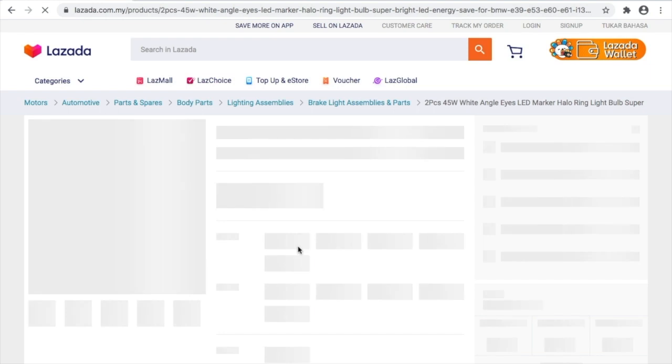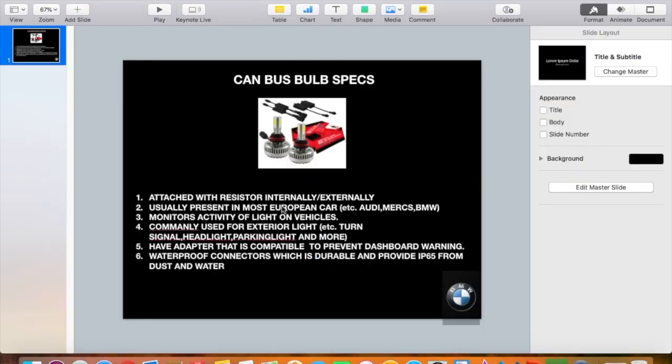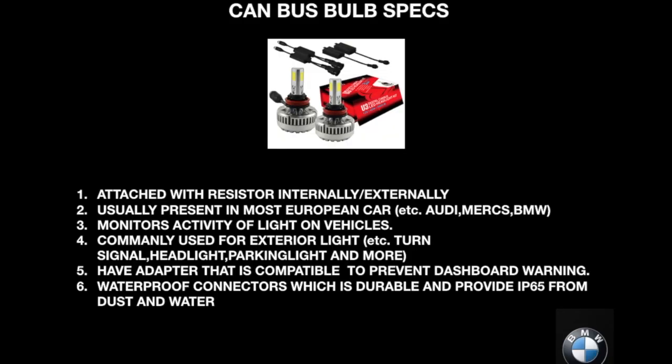Before we go further into details regarding the parts that I bought, we're going to learn a bit about the Canbus system. So let's go to my presentation. Okay, so what is a Canbus bulb spec? Here is an example of the Canbus bulb, which is made probably of best quality and LED type.